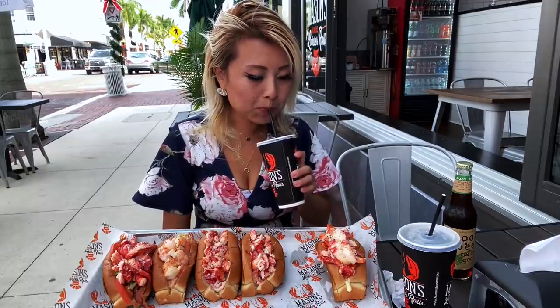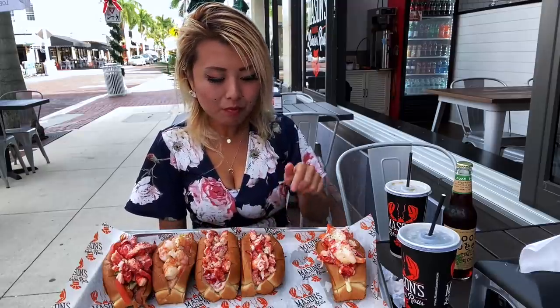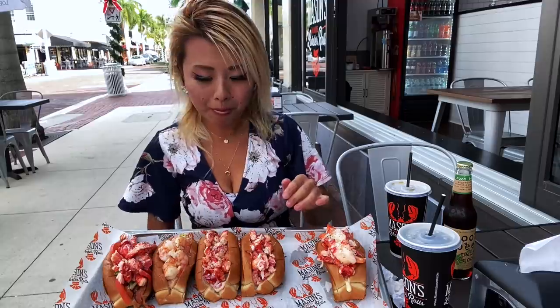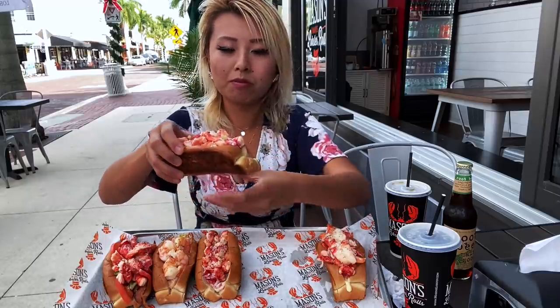Yeah, that was good. I enjoyed that. I really like that one because the lobster was heated up. So that's called the Connecticut roll. Let's try the salad one now. So I think all these other items are going to be cold lobster.